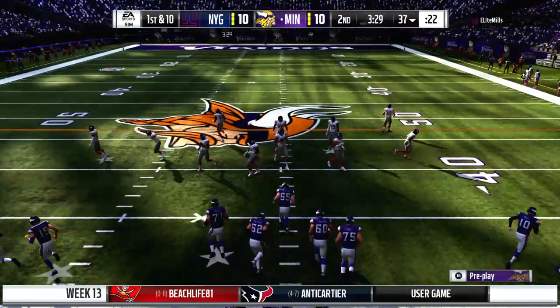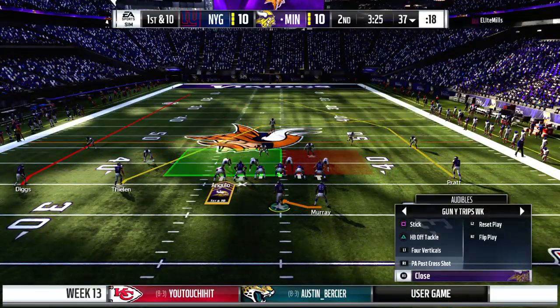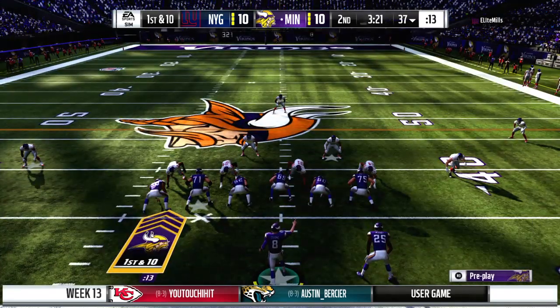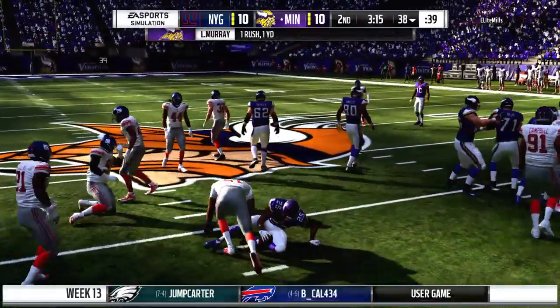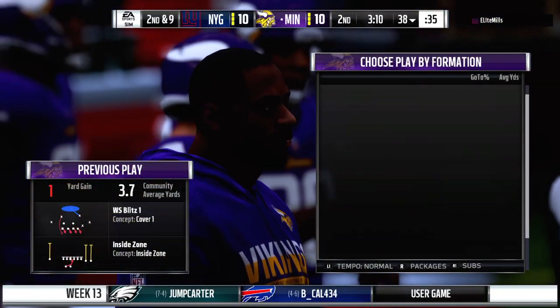Following the good run by Cook, here's another 1st and 10. They run it for the first time with a backup Murray. And he'll get this up to about the 38-yard line. Tackle made that time by Dalvin Tomlinson.